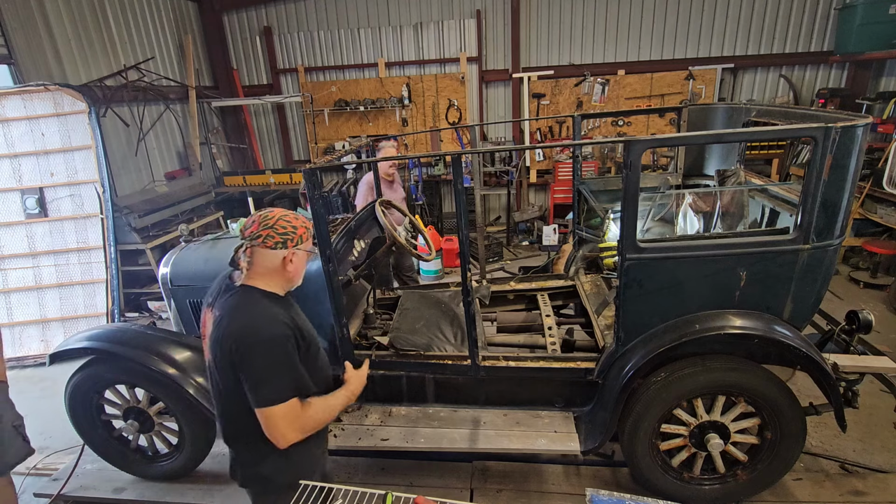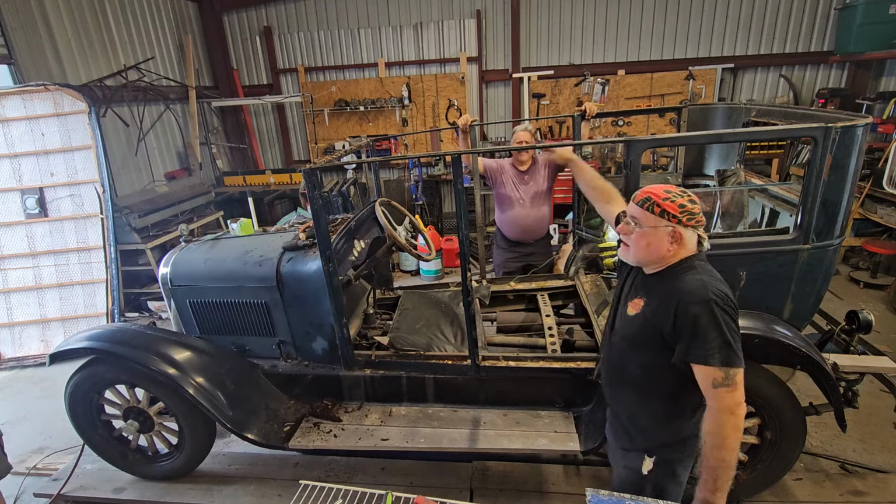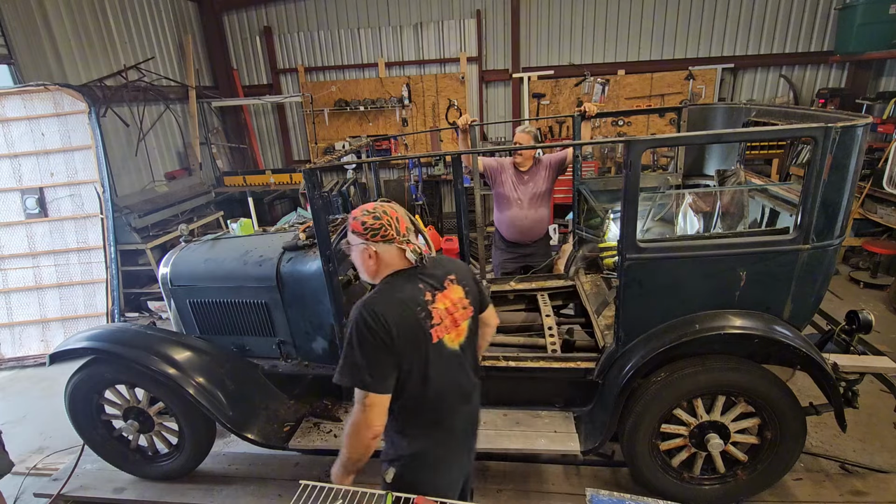It's topless. Okay, your AC is in. Convertible. We should put the chicken wire back.